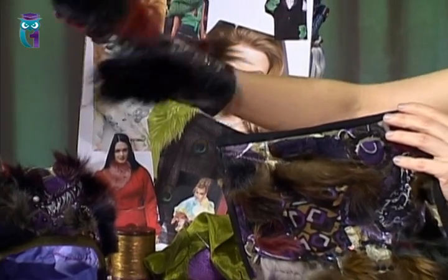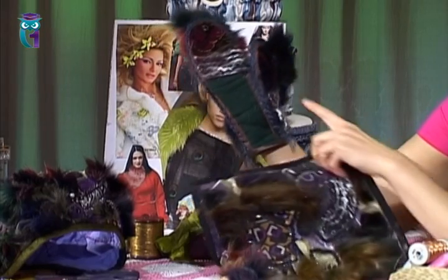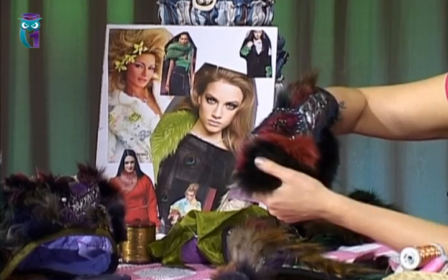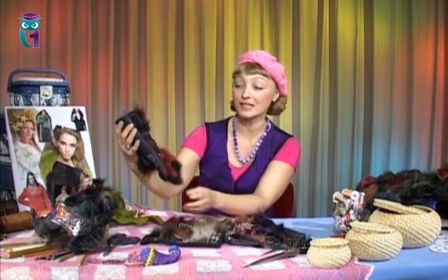You see that we have a combination of the most different fabrics, which are complicated with woolen threads throughout the circuit. And partially letting out fur gives an absolutely unexpected and very interesting surface to your product.